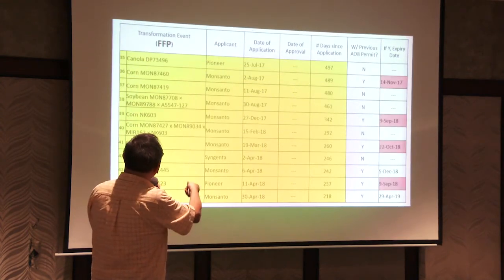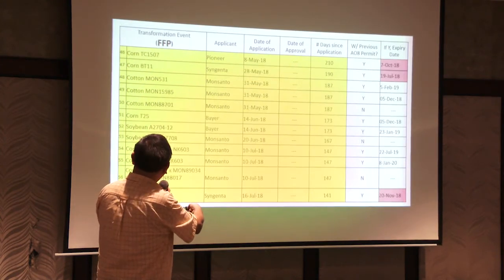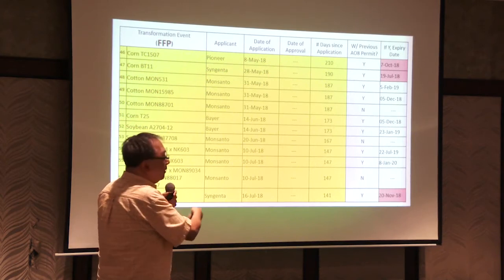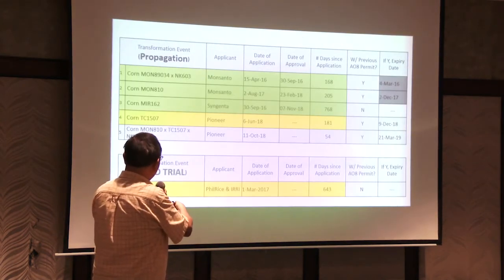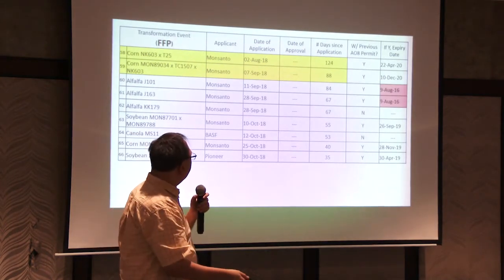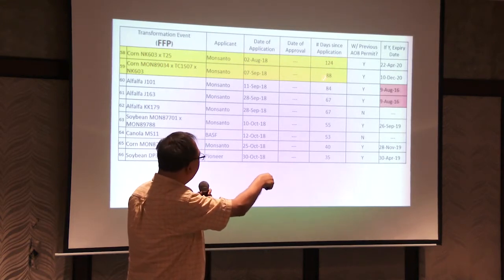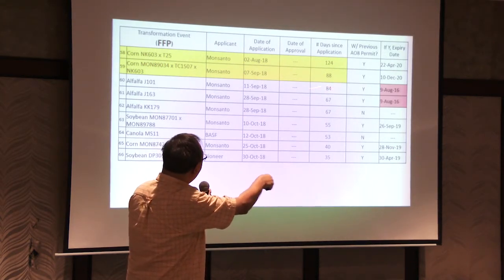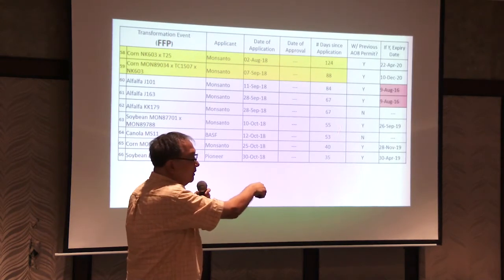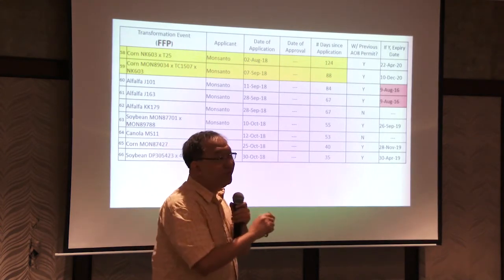So 35 to 45, 46 to 57. So these are pending, and 58 to 66. Now, as of December 4, so these were all as of December 4. This number 60 to number 66, this has not yet gone over the 85-day period as of December 4.